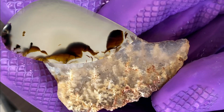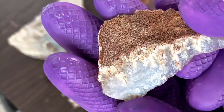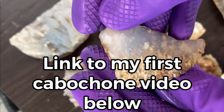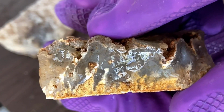This one, it's gonna go with my seahorse, because tell me that's not just like a pretty little bottom of the ocean picturesque type scene. Perfect for my seahorse cabochon I made in my other video. Alrighty, I'll throw some music in here and we will just enjoy looking at some beautiful plume agates.